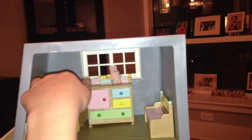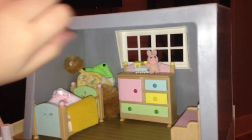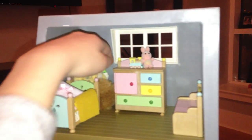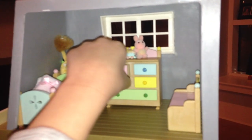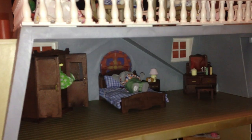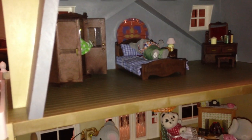You see, I have clothes in here, and this is a room where they can sleep also. And this is the clothes. One of them are in there, two of them. And then this is their clothes. I got this for Hanukkah. And I have a light in here that I can place in any room. And this room, I don't know what this is doing in here. But that's Calico Critters. And that's Calico Critters.